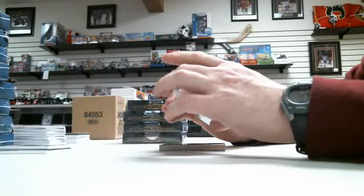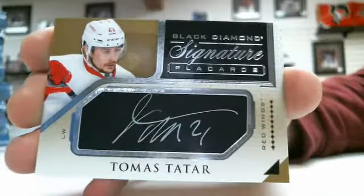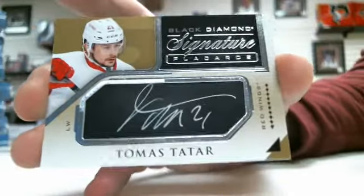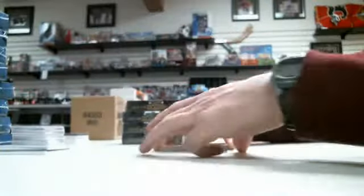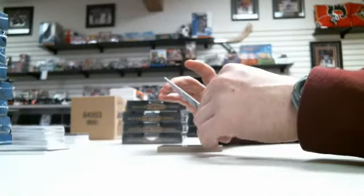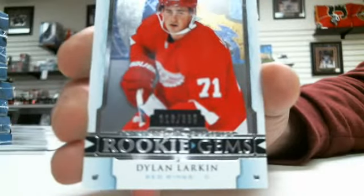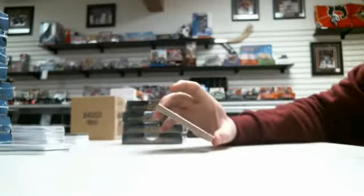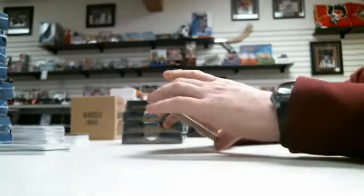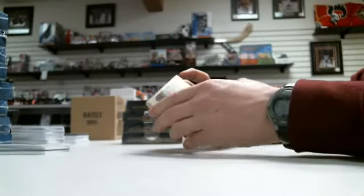5 of 15. Signature play cards for the Detroit Red Wings, Thomas Tatar. Rookie gems for the Detroit Red Wings, 316 of 399, Dylan Larkin. We have a booklet, 91 of 99 for the Montreal Canadiens, Carey Price, PK Subban.